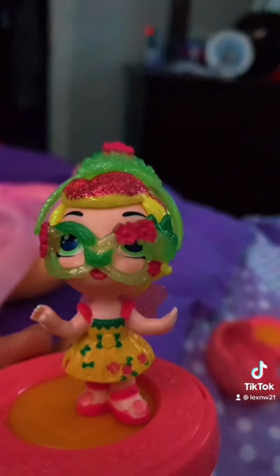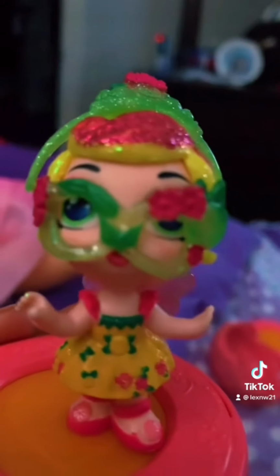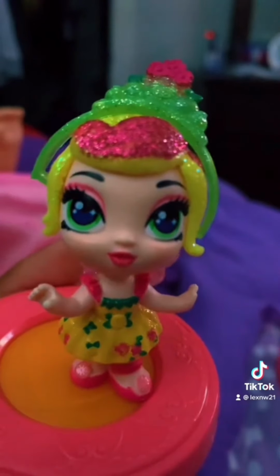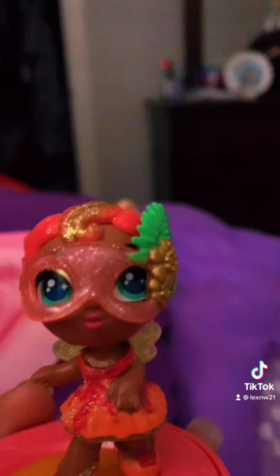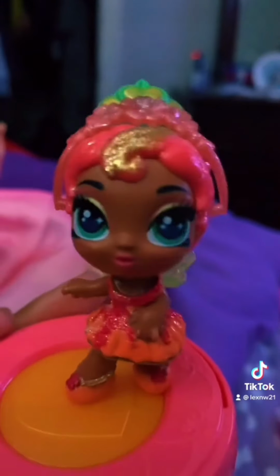Carly first. So this is now Citrus Carly in her mask, and I put her tiara on as well, but they can only wear one or the other because there's only two holes in her head. So this is what she looks like in the mask, and this is Carly in her tiara. So now we're gonna do Paulette. So this is Paulette now in her mask and her tiara. This is what she looks like in the mask by itself. And here is Paulette now in her tiara.